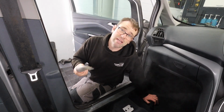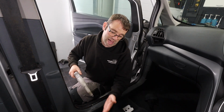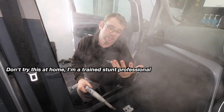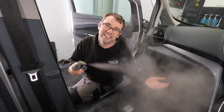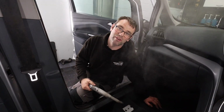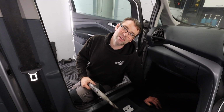So basically anybody advertising a COVID steam clean, they're talking rubbish. It's not even cleaning my hand, it's too cool. But it is a fantastic tool to have in your arsenal for valeting, definitely. Just no, it's not going to kill COVID.